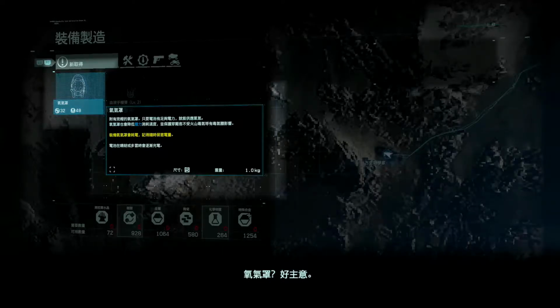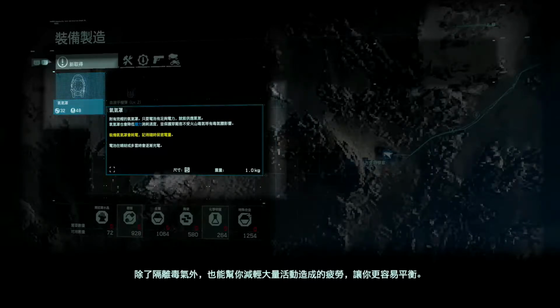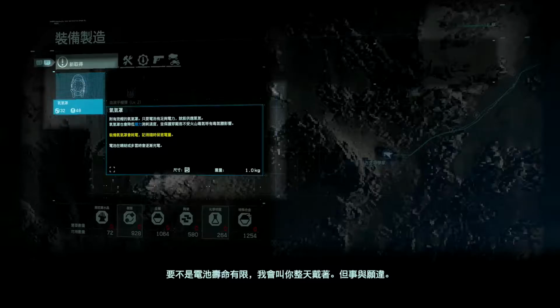An oxygen mask, huh? Good idea. It'll filtrate the air and keep you breathing normally. In addition to protecting you from toxic gases, it'll also help to reduce fatigue from strenuous activity, making it easier to keep your balance. If it didn't have a limited battery life, I'd tell you to keep it on the whole time. But it does, so don't.